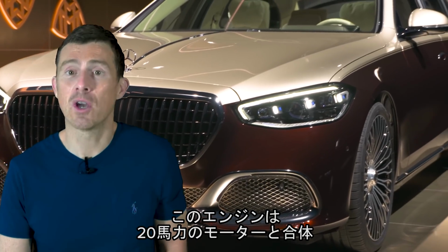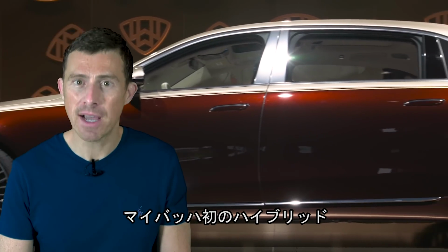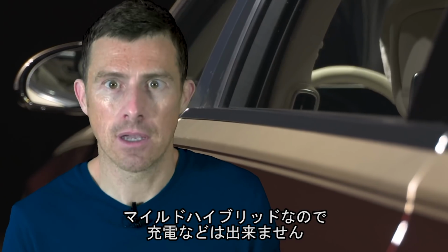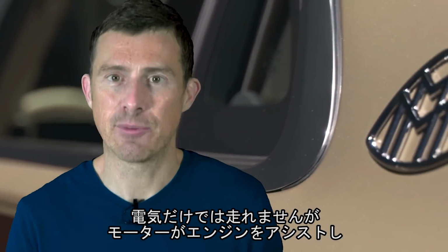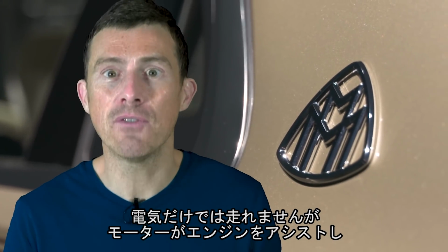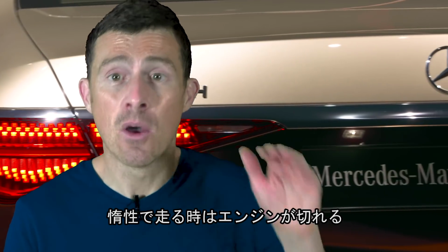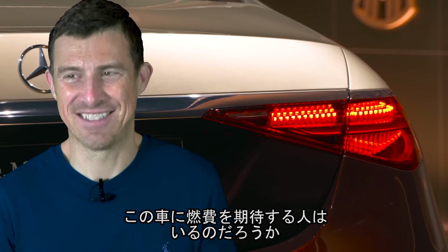Anyway, this engine will also come with a 20 horsepower electric motor, which makes it the first hybrid Maybach S-Class ever. Okay, so it's a mild hybrid, which everyone's doing, not a full hybrid that you can plug in, and you can't drive it around just on electric power alone. But the little motor will give you a boost when you accelerate, and the car can switch off its engine at motorway speeds when it's coasting. So, help save fuel. Although, with a car like this, does that really matter?